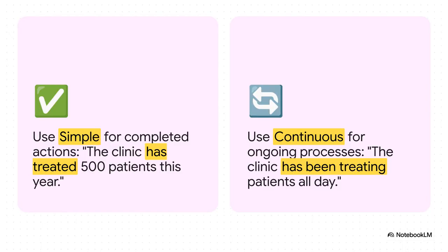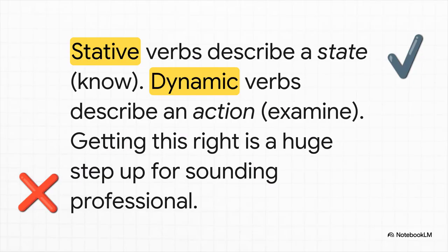So a common question is, when do you use the simple form versus this continuous one? Well, think of it like this: completion versus process. You use the simple form for completed actions or total numbers, like the clinic has treated 500 patients. But you use the continuous form to really emphasize the ongoing process, like the clinic has been treating patients all day.